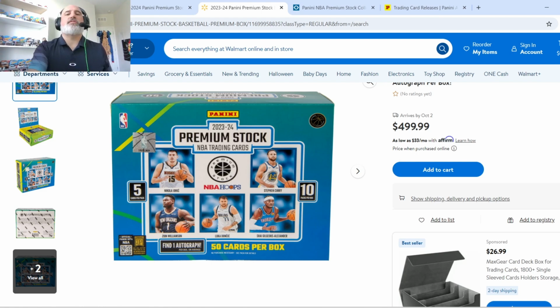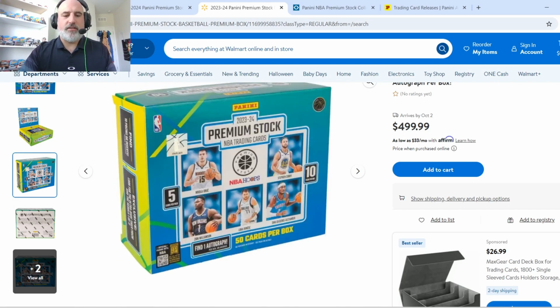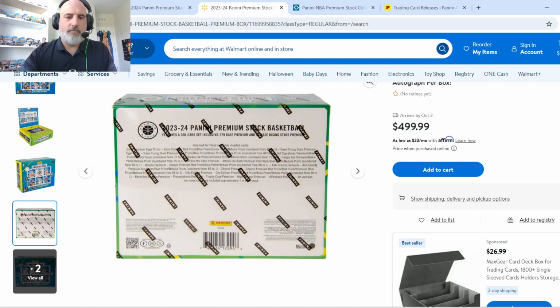We know we'll see blasters. We know we'll see mega boxes. But this is where you're going to find your guaranteed auto, and this is where you're going to find, as you can see, you can see the back of these, red prisms, blue prisms, greens to 8. Greens are going to be numbered to 8. There's no golds in this format, but there are greens numbered to 8, which I saw a few that were opened by Skyby and a couple other people.